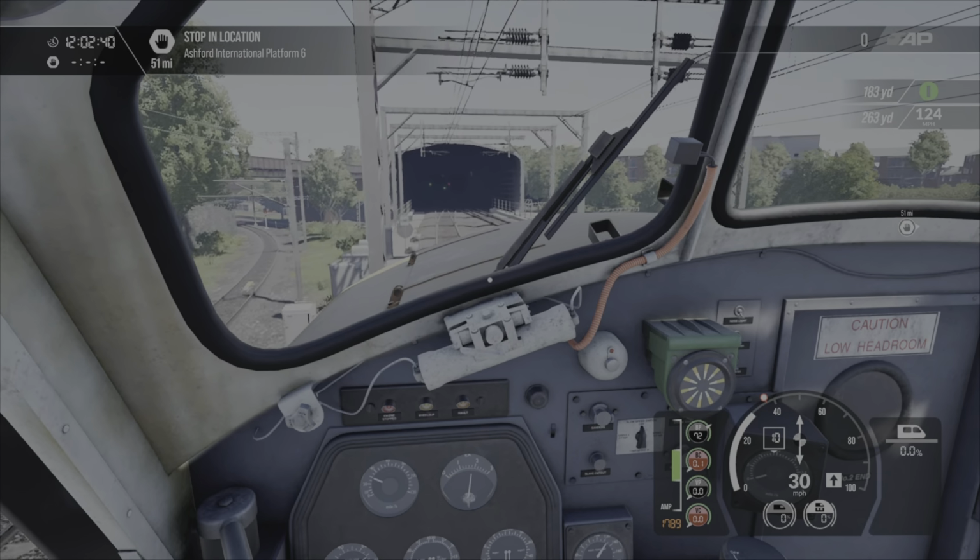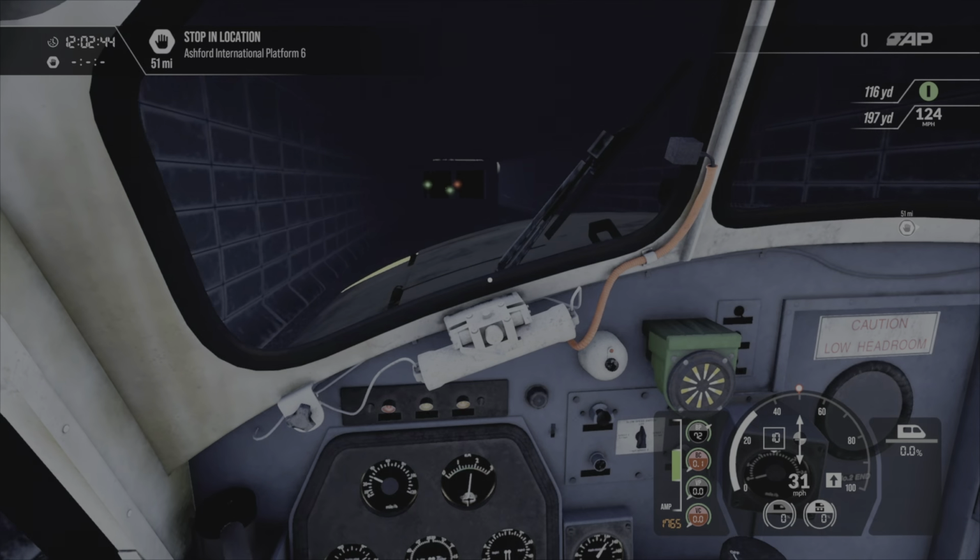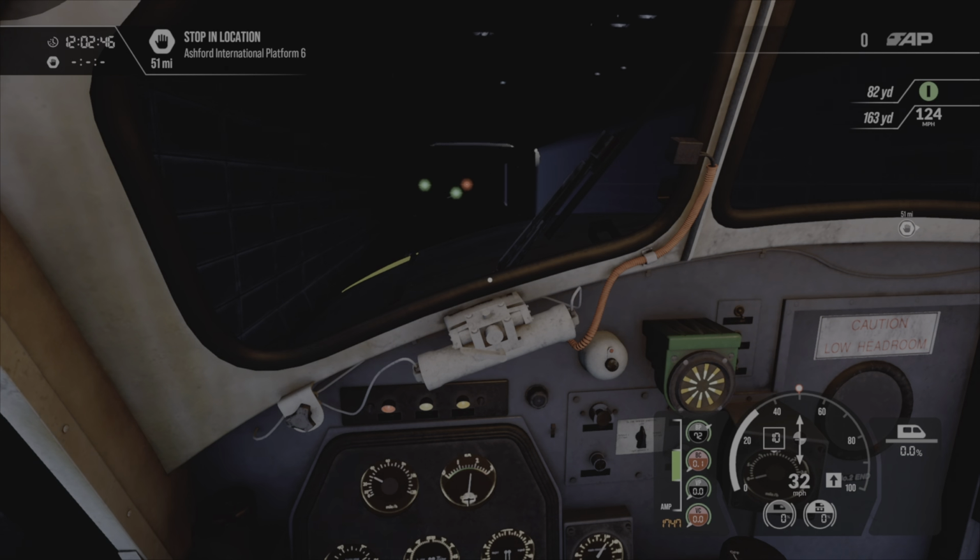Yeah, this is one of my favourite locomotives, the 37. I love the sound of them. And yeah, into the tunnel we go.